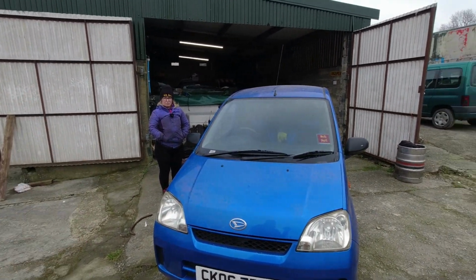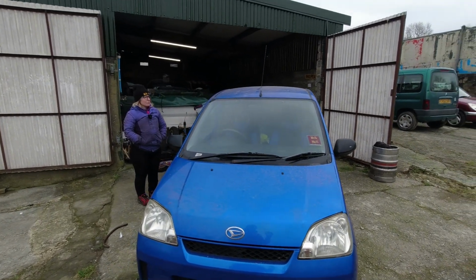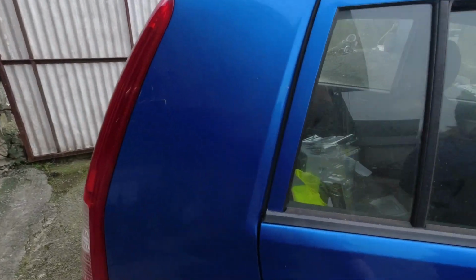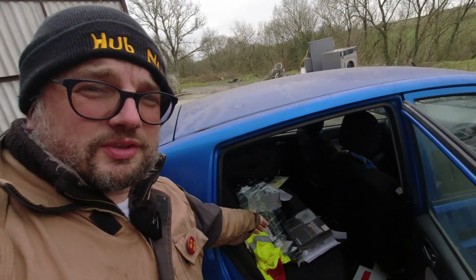So as Miss Hubnut says, presentation is everything, and if we could clean the car, we would, but we still don't have any water here. We may see yet if we can find a solution, because it would be nice to take a car that's actually clean. But another factor is the interior. Currently, the back of the car looks like this. And if you take a car for MOT with this sort of mess in it, your tester is not going to be happy at all.